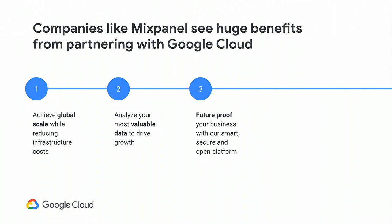So companies like Mixpanel see huge benefits from partnering with Google in ways like achieving global scale while reducing infrastructure costs. They're able to analyze valuable data and drive growth, and also future-proof their business with our smart, secure, and open platform. And I want to dive into a few of these topics.